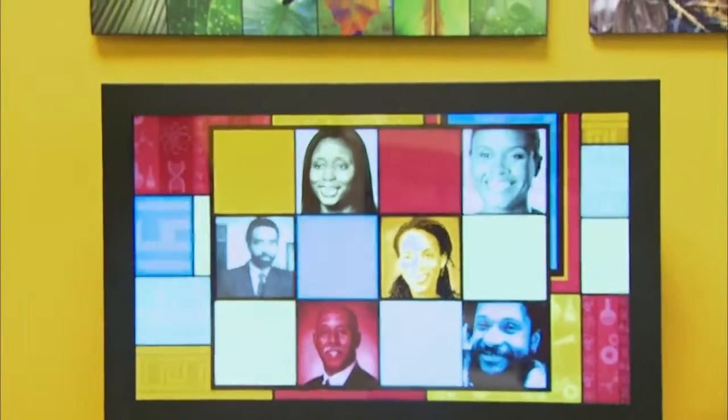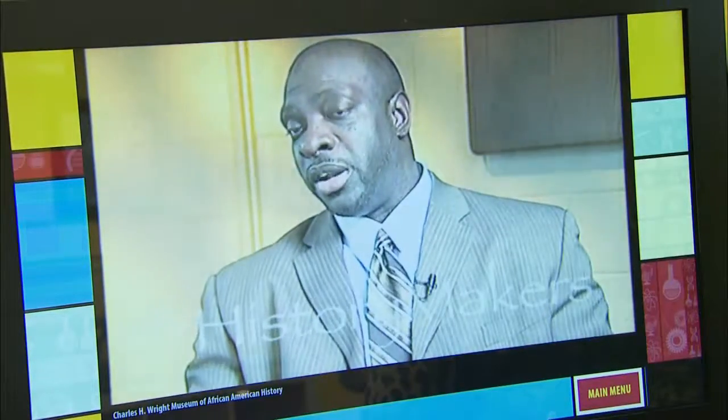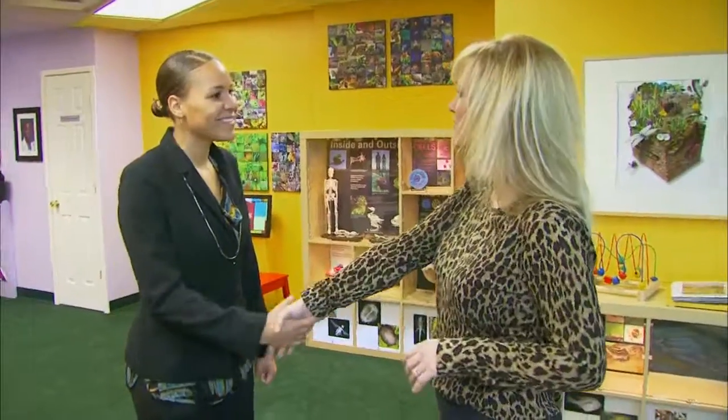This is our contemporary scientist kiosk. So we can touch screen. When you start it, there's an intro video. And this is where we highlight some of the scientists that are currently working in science, technology, engineering, and math.